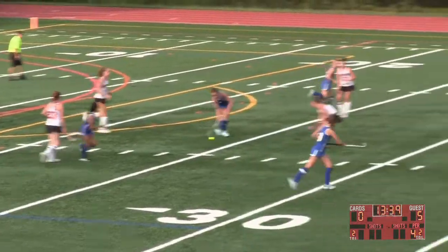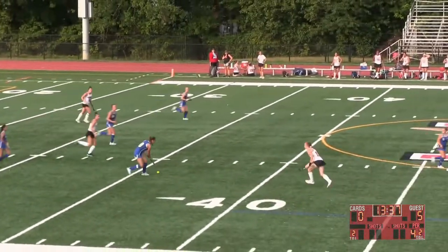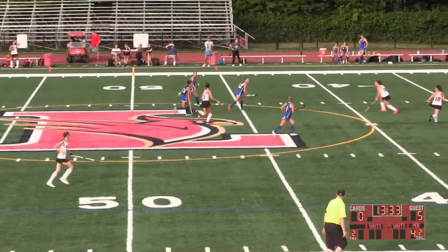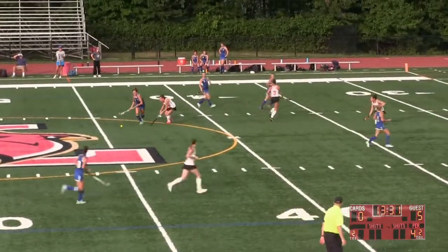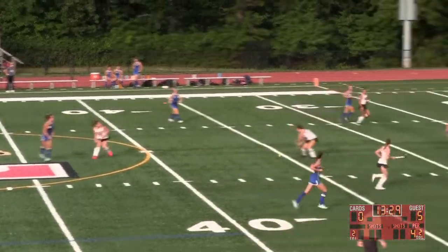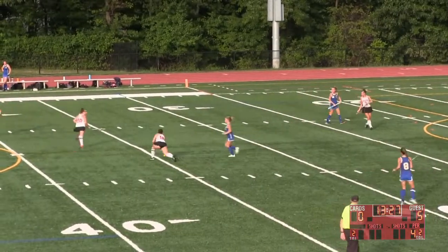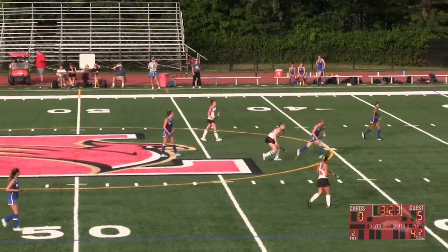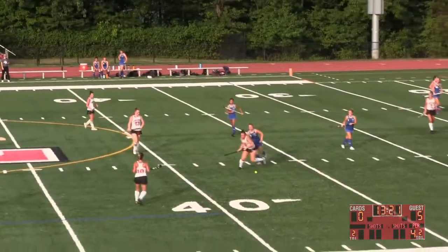Pass up the middle doesn't go anywhere. Princeton gets a hold of it, and they are now trying to work that one back out towards the center line. And they'll get across it, and it's Princeton on the attack. Princeton with a shot up the middle. That's going to be stopped by Lawrence. Sent right back out. Princeton gets a hold of it. Stopped again by Lawrence.